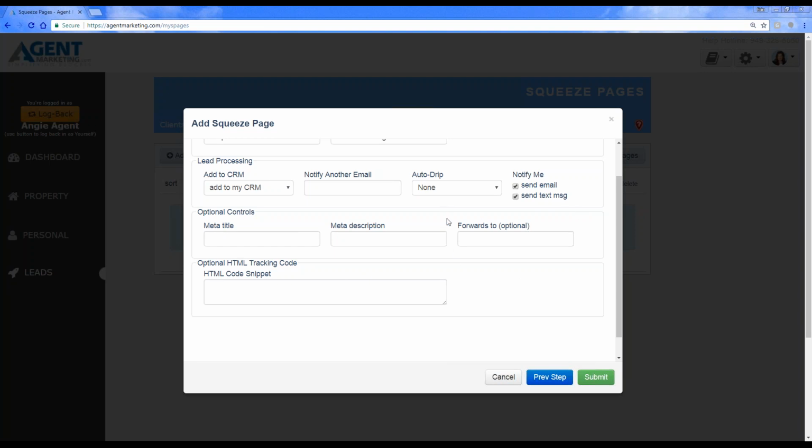One thing that I always recommend doing is having this forward to somewhere. Have it go to your personal website or another website, so that when they fill out their consumer information, it will forward them to your website. Maybe then they can look at your IDX or your property search or even the homes you have for sale. Maybe they want to know more about you as an agent. I like that because it gives you an option to send them somewhere else. That way they're not just sitting on your squeeze page and that's it. So it's nice because it gives them the option to go to another website, which is pretty cool. So you have that, and then the last option is you can do your HTML tracking code.